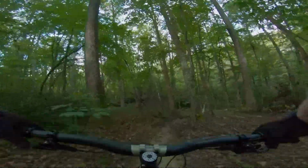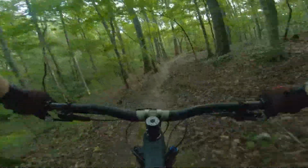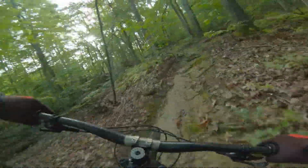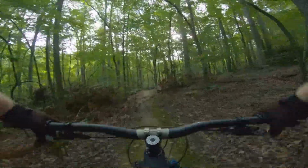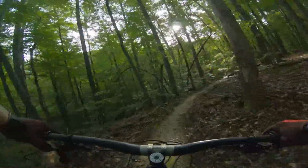Again, I'm running about 31-inch bars uncut, so trees are nice and tight here, but extremely manageable. I didn't really have any issues with squeezing between any of the trees. Everything was good to go. Love the moss line trails. There's some of that big stuff that I was talking about having to be cut.